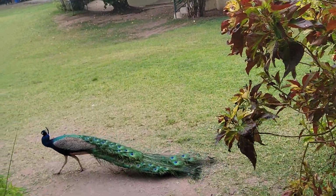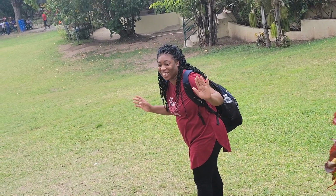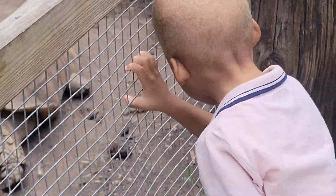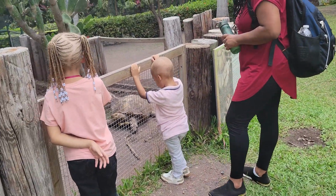All right, and then the peacock, they have them around the place. How was it, guys? Good. It was good? Scary. You need to be brave. Yes, you see it, you just can't make it out. They can live long. Yeah, they can live long.